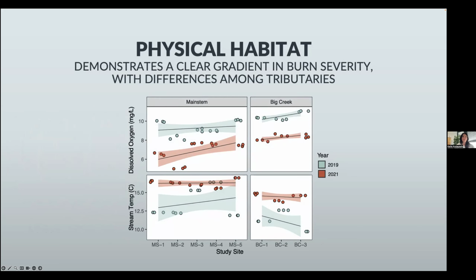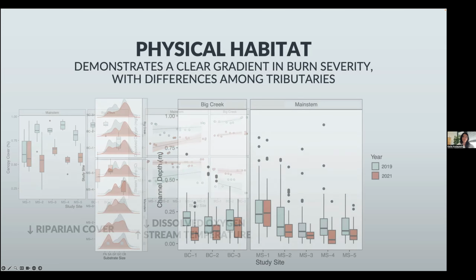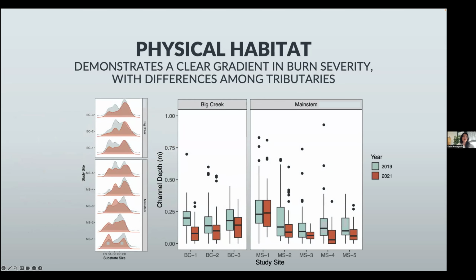Second, we found corresponding decreases in dissolved oxygen and increases in stream temperature across all of our sites. And lastly, we found several pieces of evidence suggesting that sedimentation is filling in pool habitat within our study sites.